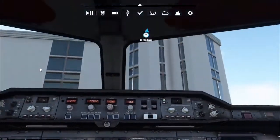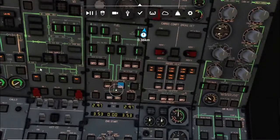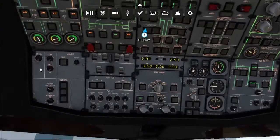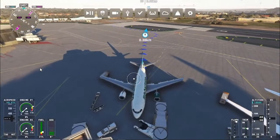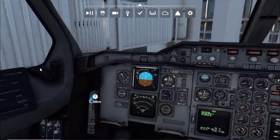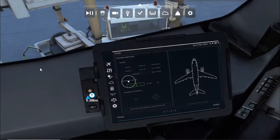I believe our APU is good and alive now. Yep. All right, so now we can turn off the external power and get ready to back up. Let's turn on all the fuel pumps now. We can get rid of the white lettering. Let's see which way we need to back up. Oh man, runway's right there. That's pretty cool. Let's back up going that way. So let's get the cart connected, get rid of the chocks, get rid of the GPU unit. Start backing up.